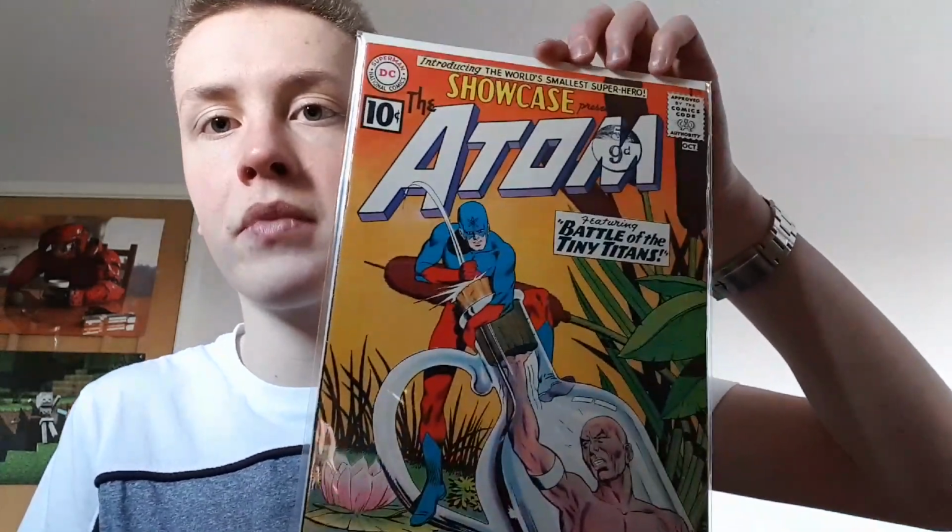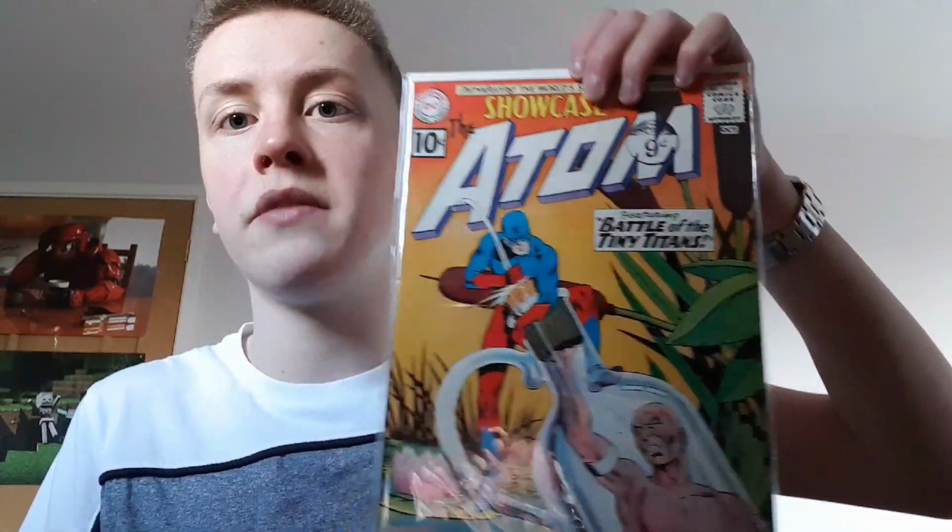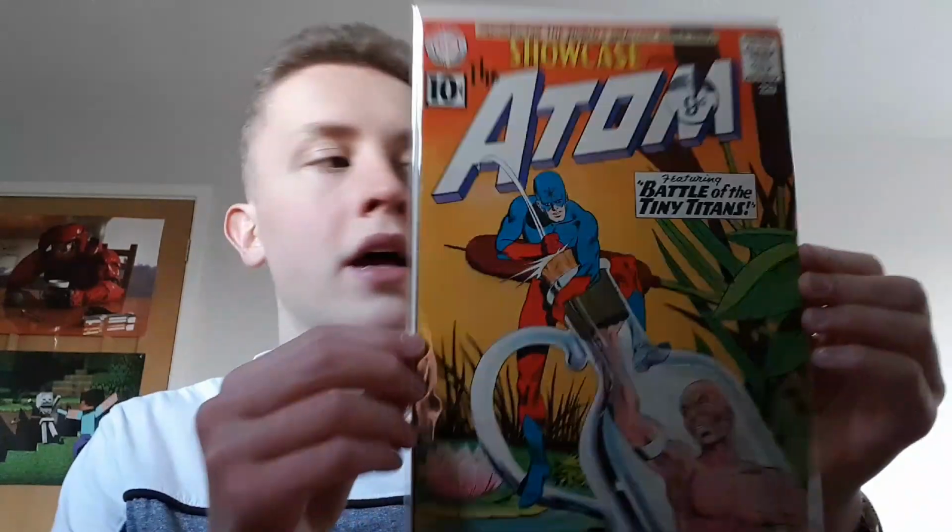Here we've got Showcase 34, which is the first Silver Age appearance of Atom, and him fighting, I think it's called Genie, this guy here. This is a great book. I just saw the cover, and a lot of my comics I like. Sorry if you hear any music or sound. A lot of the comics I just like because of the way the covers look. And I think this one is amazing. I just think it's cool. I love the colours on a lot of these, and they're just great.